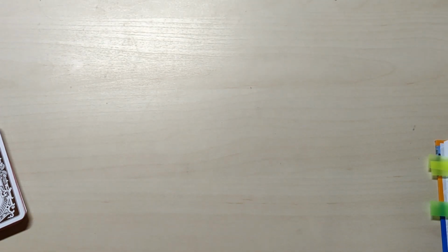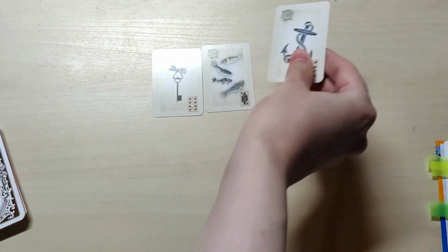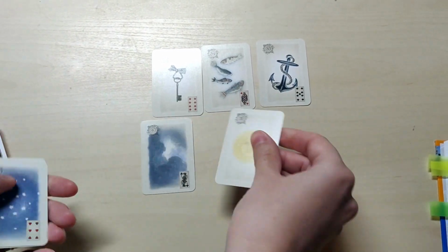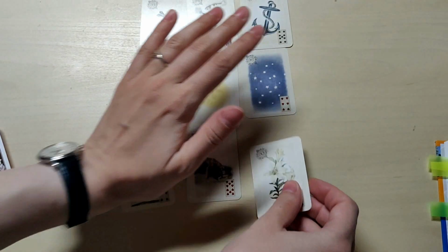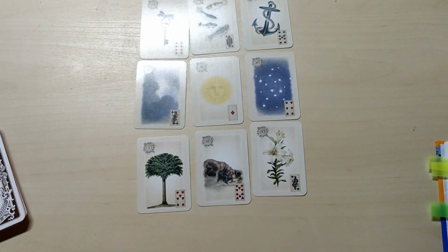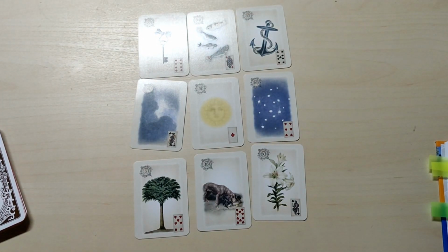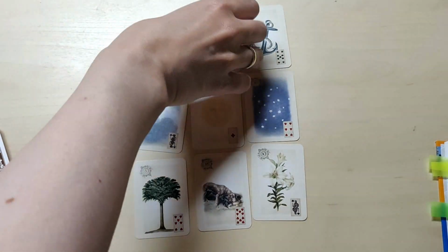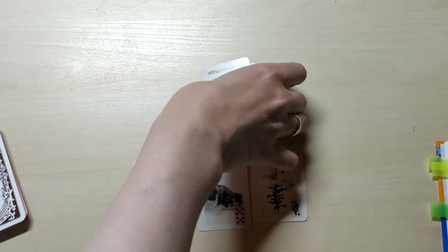Yeah, so then I tried something like this. What happened to my certificate? Please answer, cards. So I did something like this. And I was like, oh my God, I'm clueless. I have no idea.